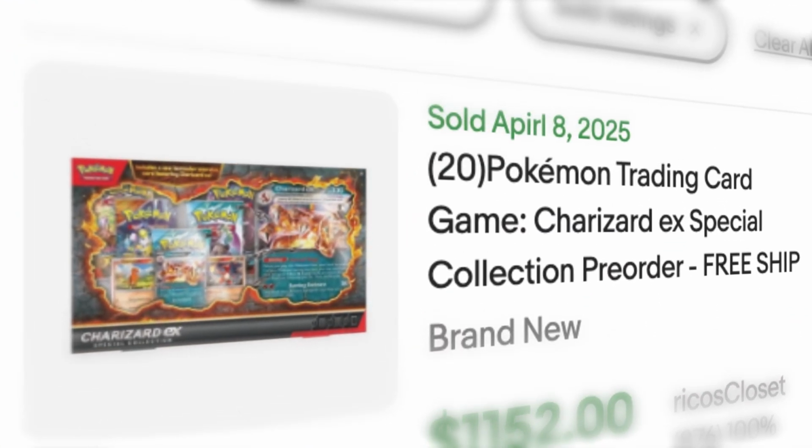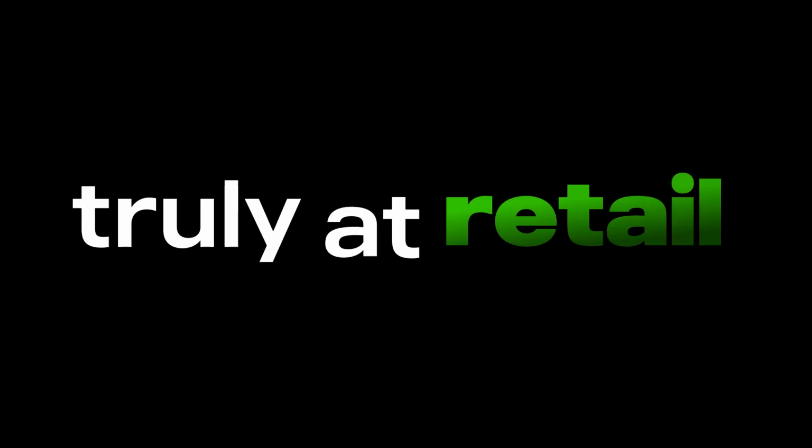Check out the sales. This is from a pre-order that I hit online manually last week. Stick around and I'm gonna show you how to snag Pokemon cards truly at retail before everybody else cleans the shelves. So the deal when it comes to getting Pokemon cards at retail is this.